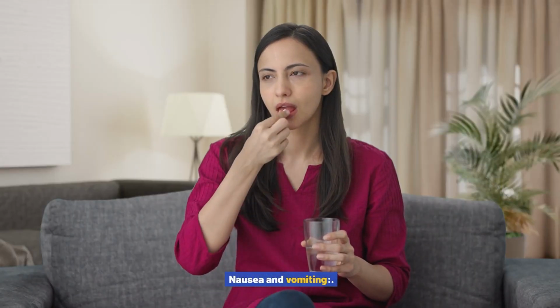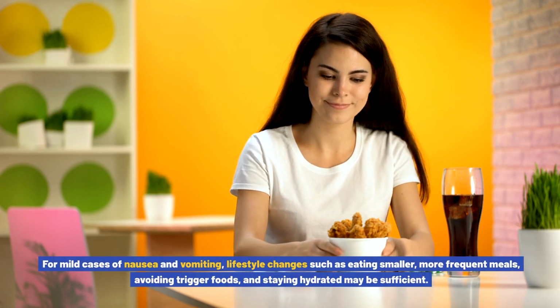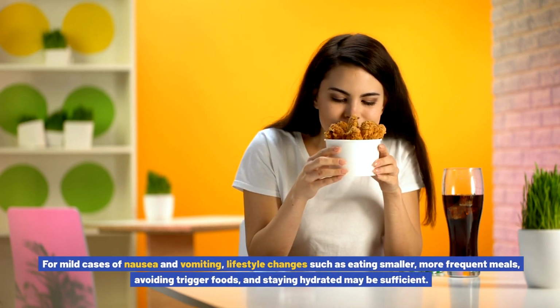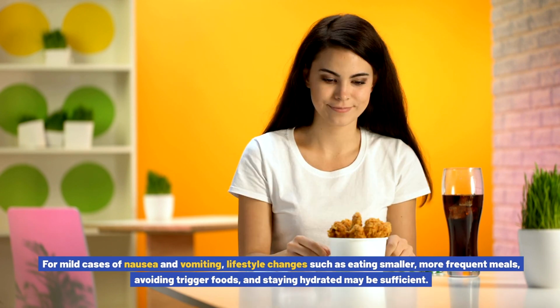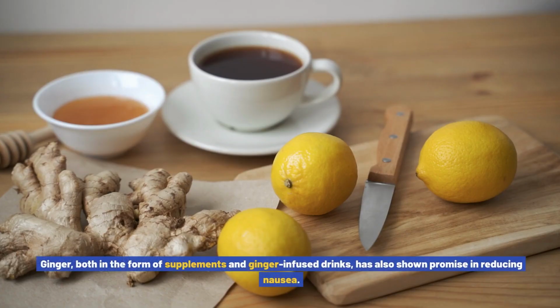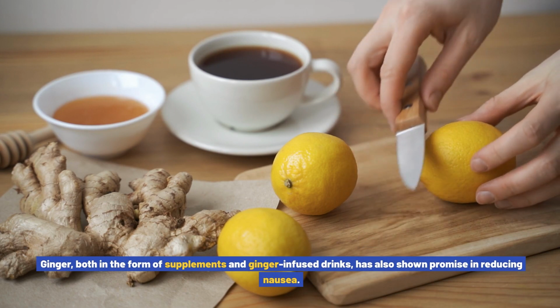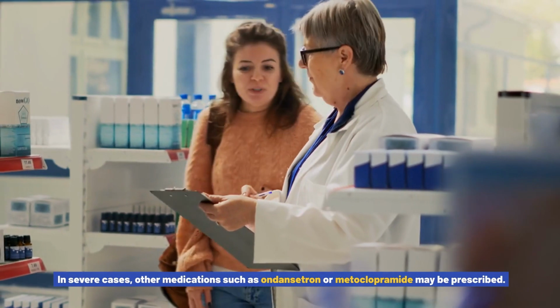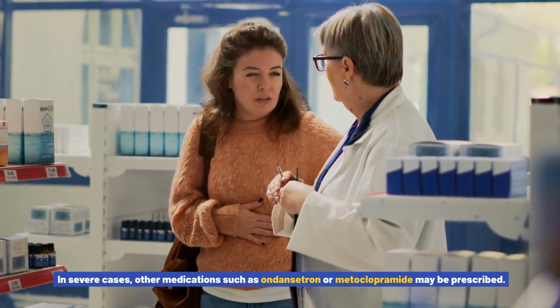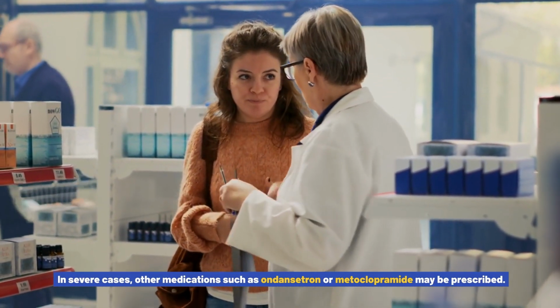Nausea and vomiting. For mild cases of nausea and vomiting, lifestyle changes such as eating smaller, more frequent meals, avoiding trigger foods, and staying hydrated may be sufficient. Ginger, both in the form of supplements and ginger-infused drinks, has also shown promise in reducing nausea. In severe cases, other medications such as ondansetron or metoclopramide may be prescribed.